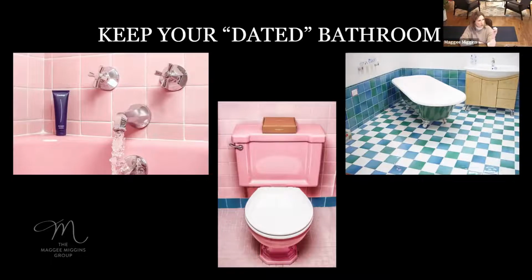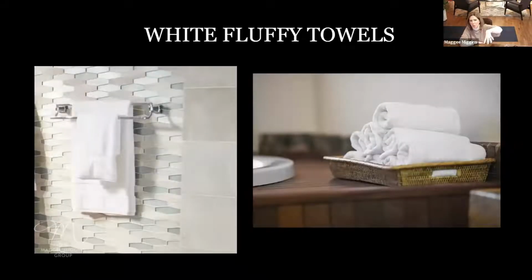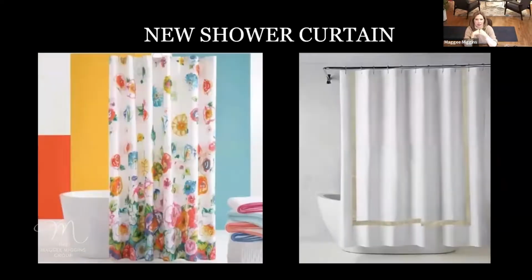shower curtains or towels, like something white. White fluffy towels are your best friend when you're putting your house on the market. That's always going to be your best friend. It really is. It's clean, it's neat, and it just looks nice.